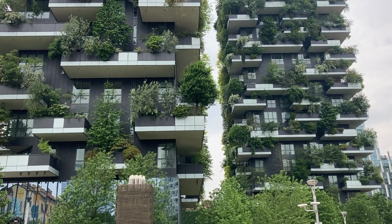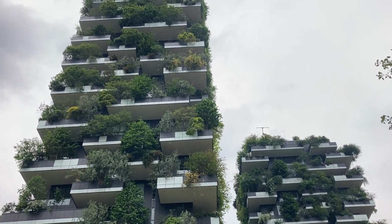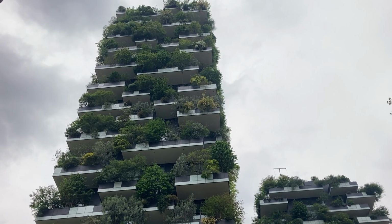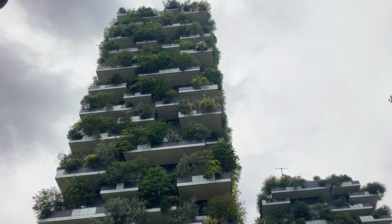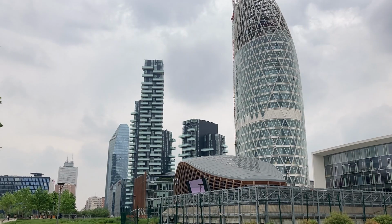Although these buildings would be an absolute dream to live in, the apartments here are super pricey, because the lower stories will cost you about 10,000 euros per square meter, while the upper stories will cost you about 18,000 euros per square meter. Well, that's a lot, but you know, you'll get to live in a vertical forest. I think that's lovely. I don't know if I'd like to live here, but yeah, if you have the opportunity, why not try?